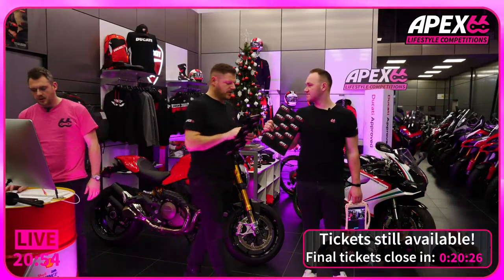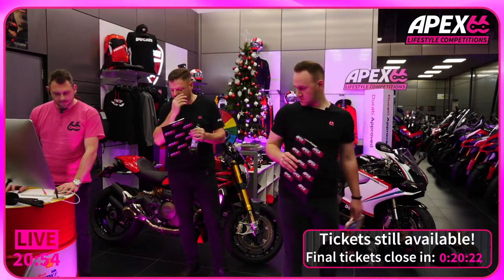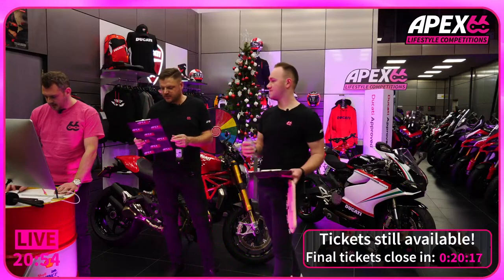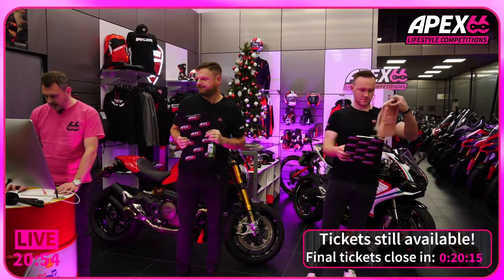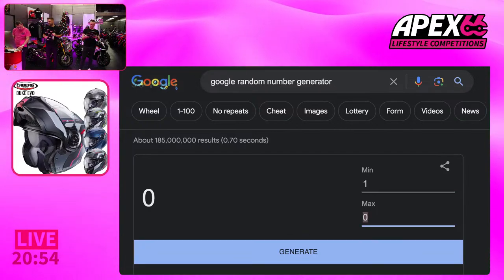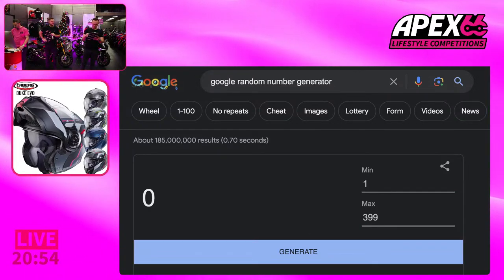Should we find some more winners? Yes, let's do the Caberg. This is the Caberg Duke flip-up helmet. Ticket numbers on this one, Dan, 1-399. Caberg Duke Evo, here it is. Nice helmet. Ticket numbers 1-399. Here we go, drum roll. A little bit different. Good luck, you legends.